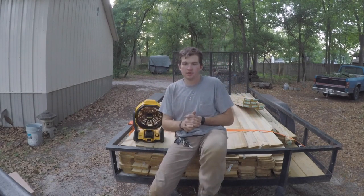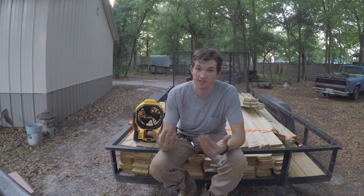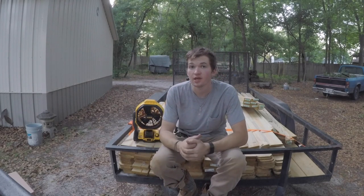So yeah, I got my post set today. Going around the stringers and the pickets tomorrow and the double gate. So that's the plan for tomorrow. I'll see y'all guys tomorrow.